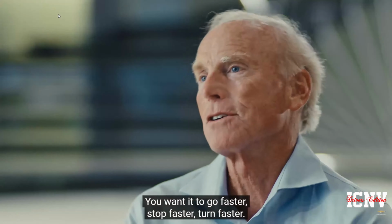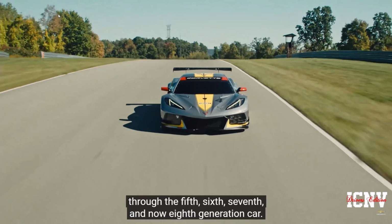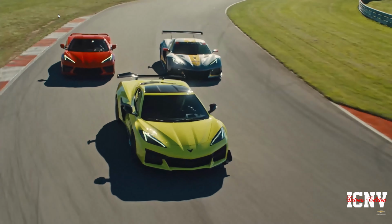You want it to go faster, stop faster, turn faster. Basically, it's the most track-oriented Corvette that we do. Through the 5th, 6th, 7th, and now 8th generation car, we've moved the street car and the racer closer and closer together.